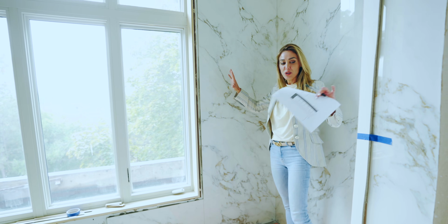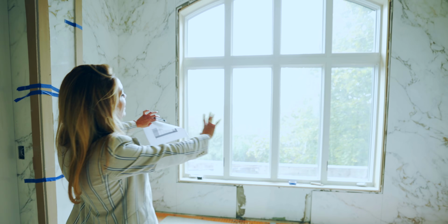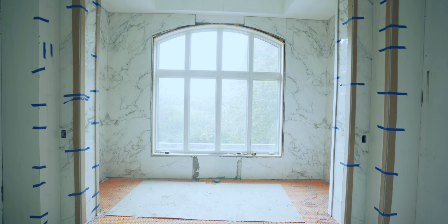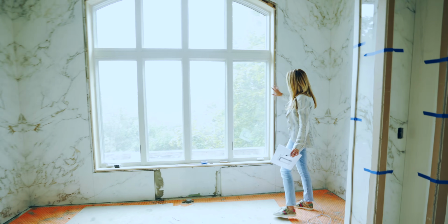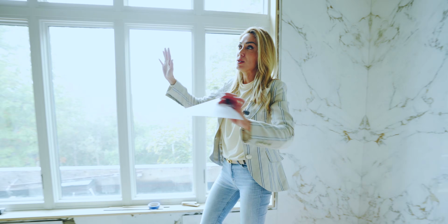So it's like a continuation of the veining, which actually one of the trades mentioned. It's almost like you're looking outside the window with all of the trees and you have all these veining kind of creating that flow for you. I love it. So this is the primary ensuite.